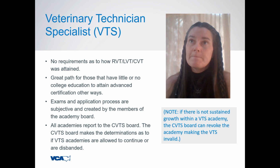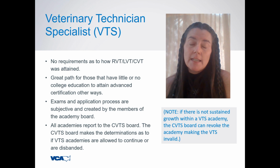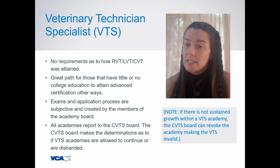I think probably the two that are the most popular are the VTS in emergency critical care and the VTS in internal medicine. There's a lot of folks in our industry, same with anesthesia.